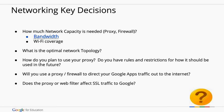Wi-Fi coverage, of course, is important. This is where a partner like Extreme Networks can really help play a crucial role in ensuring the technical success of the project. It's not just about dropping an access point in every single classroom and turning it on. You've got to make sure that you don't have radio frequency interference. You've got to make sure that the power on the access point is not turned up so high that they start interfering with adjacent access points.